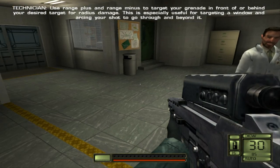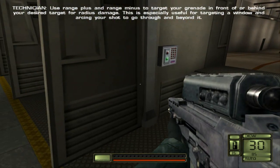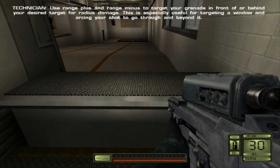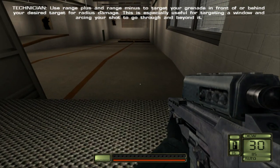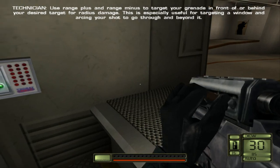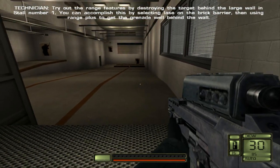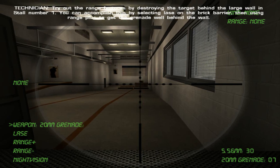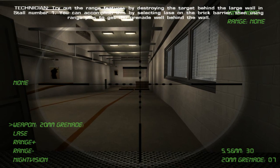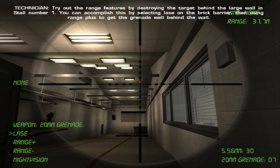Use range plus and range minus to target your grenade in front of or behind your desired target for radius damage. This is especially useful for targeting a window and arcing your shot to go through and beyond it. Try out the range features by destroying the target behind the large wall in stall number 1. You can accomplish this by selecting lase on the brick barrier and then using range plus to get the grenade well behind the wall.